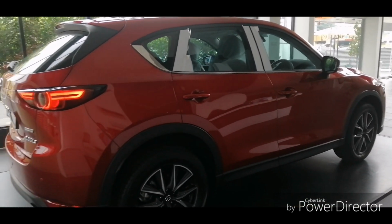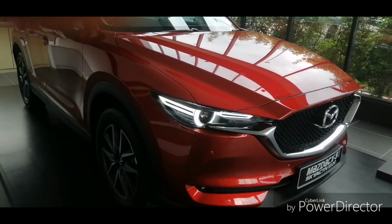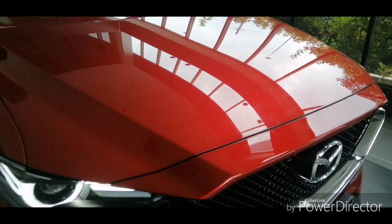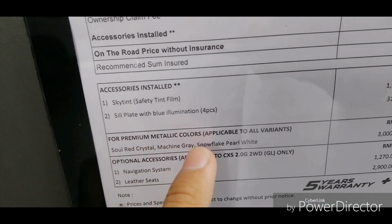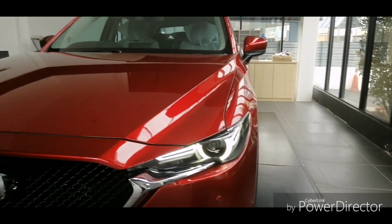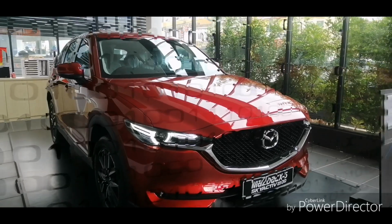This is a side profile of the car. This solid red looks pretty beautiful because of this paint. Mazda actually invested a lot of money in Malaysia just to have the facility to paint this so red. These colors are also optional. The optional colors in the CX-5 are Soul Red Crystal, Machine Gray, Snowflake White and Pure White. Other than that, all the things are standard across the range. So yeah, this is the exterior of this 2018 Mazda CX-5.